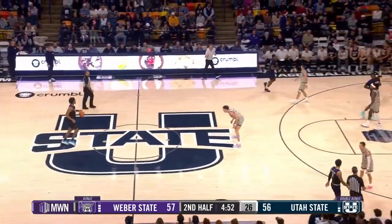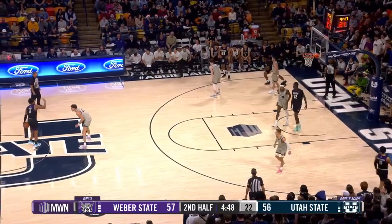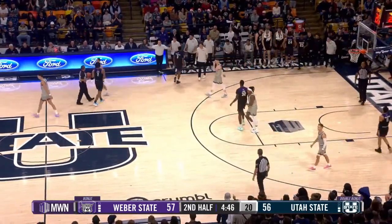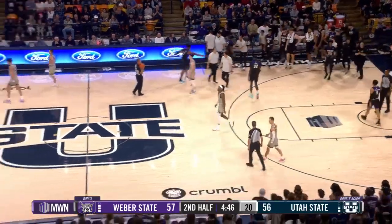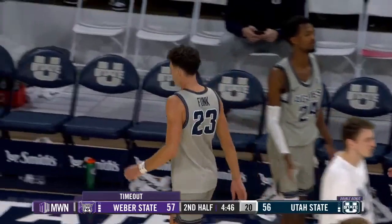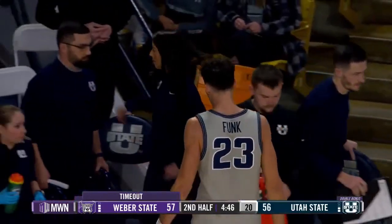Here comes Weber State, leading by 1, with 4:50 left to go in the game. Dylan Jones, and Weber State wants a timeout. What do you think of your Aggies? Full timeout. We'll take a full timeout. 1-minute timeout. 57-56. This is Aggie basketball from Learfield.